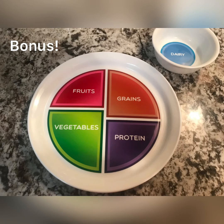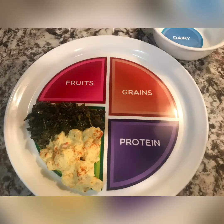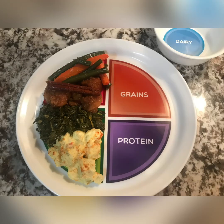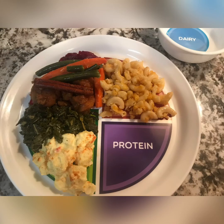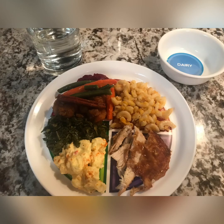Bonus! So I did want to show what a variety plate would look like, just because I know many of us are going to be making variety plates, let's just be honest. So for vegetables, a little bit of potato salad, which contains mainly white potatoes, which is a starchy vegetable. Collard greens, which is a non-starchy vegetable. Sweet potatoes or yams, which are starchy vegetables. Green beans and carrots, which are non-starchy vegetables, and then just a tiny bit of whole berry cranberry sauce on the side. For grains, macaroni and cheese, and then for protein, the turkey with a little bit of gravy. Remember, for the dairy, we don't need an additional dairy because of the cheese in the macaroni. And then we're going to complete this meal with the water.